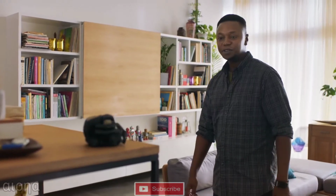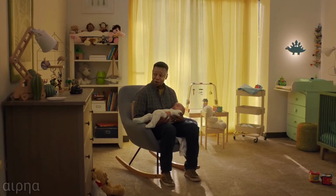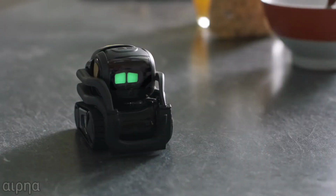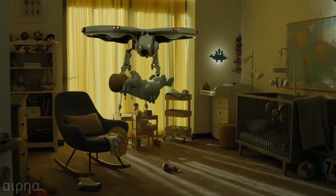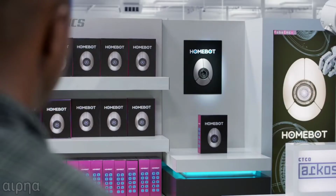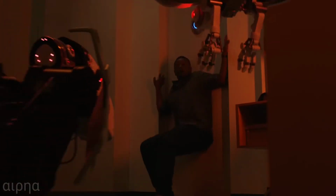Hey, Vector. What's the weather? Hey, Vector. Take a photo of me. See you, Vector. Hello. How can I help you? Kona, what's the weather? Rain. Buying jacket. Buying everything. No. Selling private information now. No. The door. I'm sorry, Ethan, but no. Goodbye. Ethan!